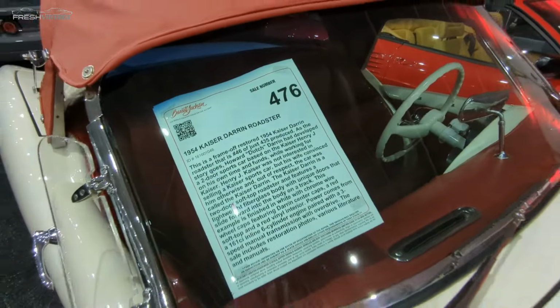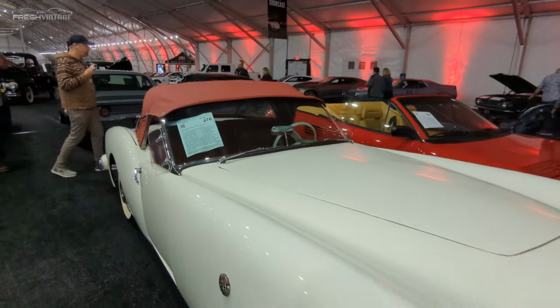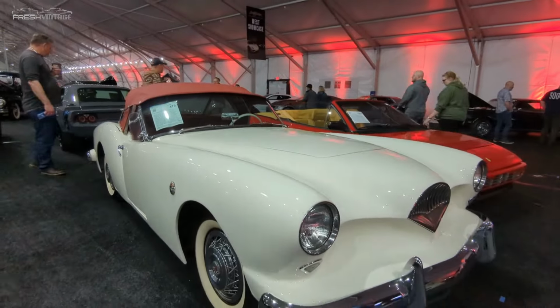Got a 1954 Kaiser Darrin Roadster here. I don't know if I've ever actually seen one of these before, but really cool to see.